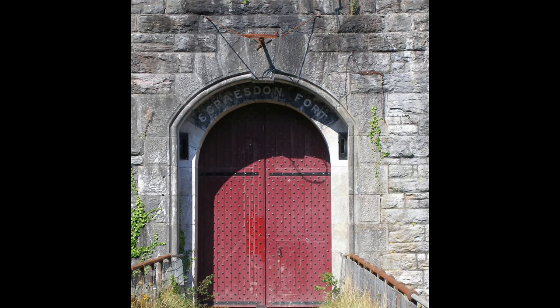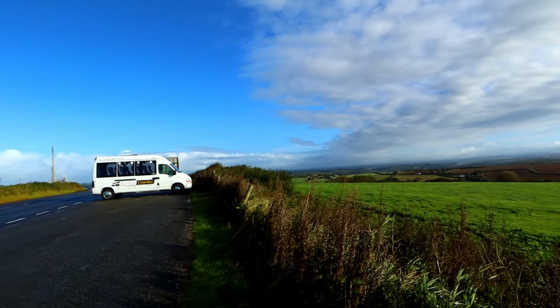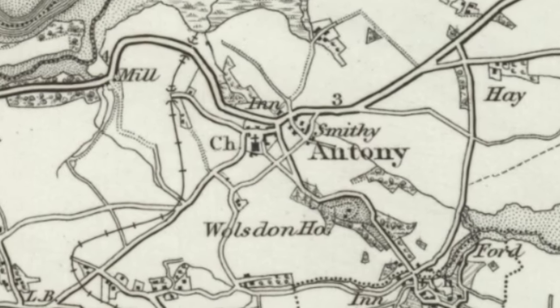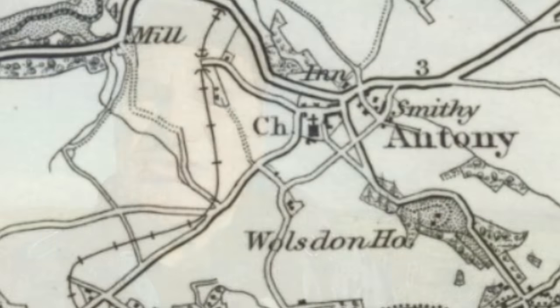What we've come up to now is the final terminus of the former military railway. We're actually at Tregantle Fort, and I just wanted to show you the line of where the railway went. In the valley down there is where we were at Wacker Quay, and the railway, which was a steep incline railway, came up that bank and crossed through this car park here, which obviously wasn't a car park then.